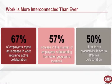So just some statistics to get us going. Work is more interconnected than ever. If you look at these percentages, they're absolutely incredible. 67% of employees report an increase in work requiring active collaboration. I know in my day-to-day, I'm working with teams, both large and small, both inside my organization and outside my organization. And having a way for those individuals and teams to come together and connect is very, very important, regardless of where they are. 57% increase in the number of employees collaborating from other geographic locations.